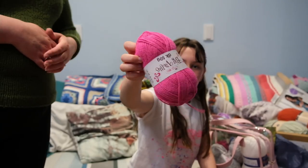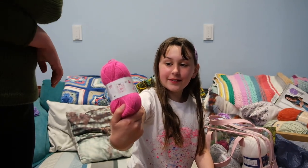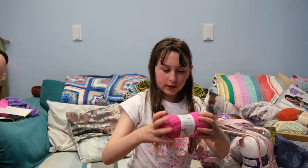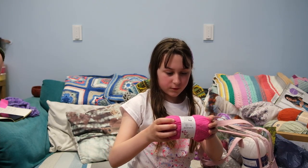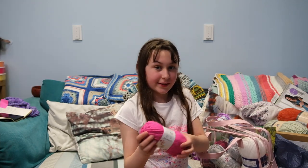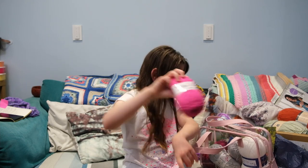Okay, and... oh, it's upside down. And what's the name of the colour on that? The name of the colour is fuchsia. A fuchsia. It's a very nice fuchsia pink.